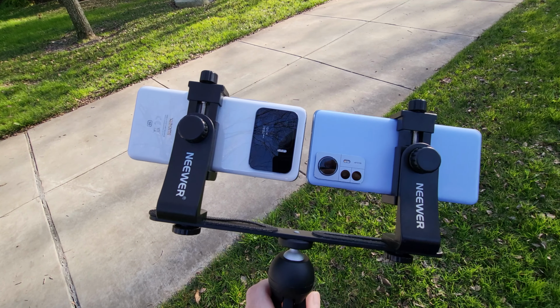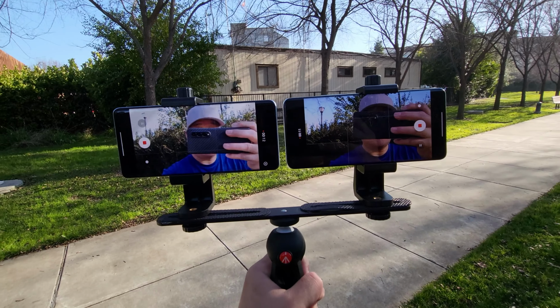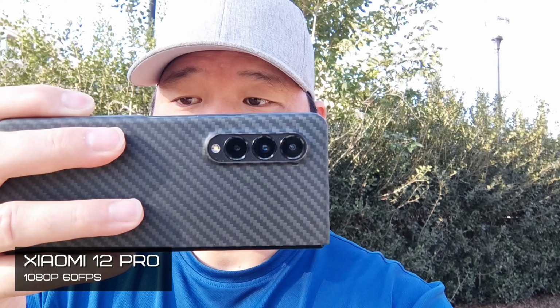So this will be a front-facing camera test on the Xiaomi 12 Pro and Mi 11 Ultra. As you can see, they are both recording from the front-facing cameras. And this is at their max resolutions and frame rates, which is 1080p, 60 frames per second. Unfortunately, no 4K recording even on the 11 Ultra here. And so it looks to be about the same field of view with the crop for electronic stabilization.